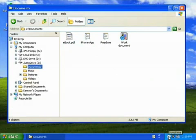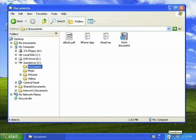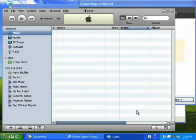Now what about my music? I have 20 gigabytes of MP3s and only 4 gigabytes of free space. So how do I get them into iTunes? ZumoDrive has a cool feature that will set up iTunes with my entire music collection.